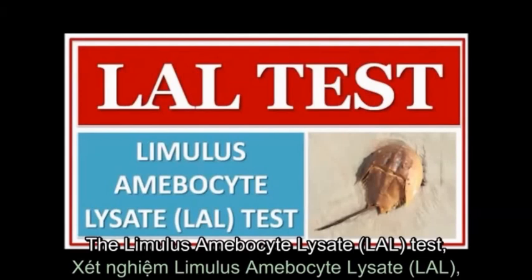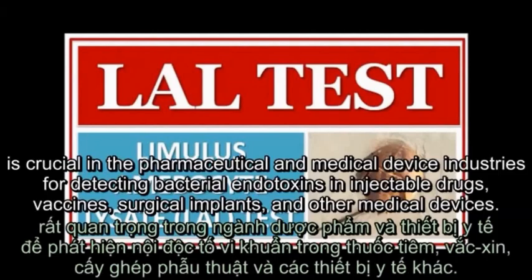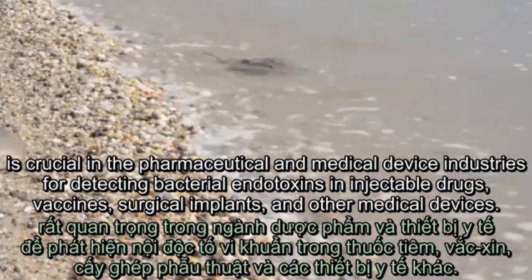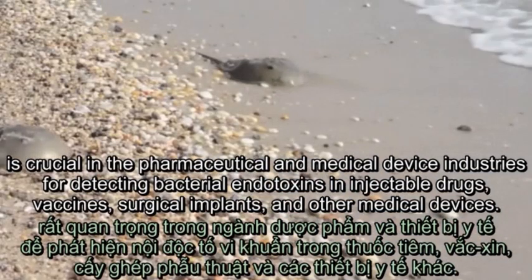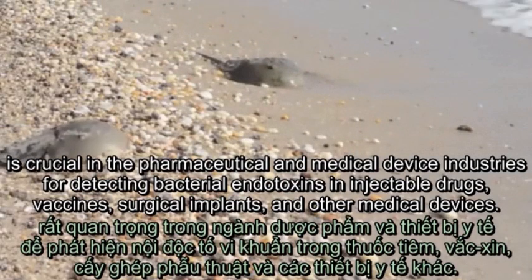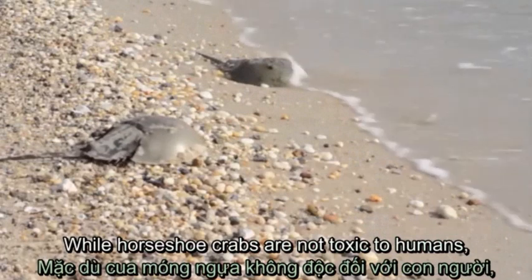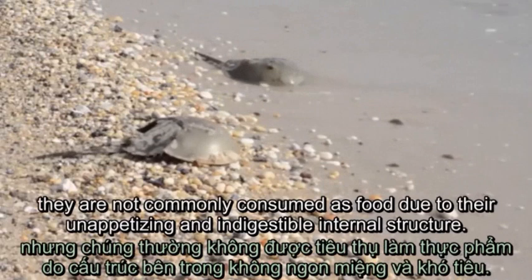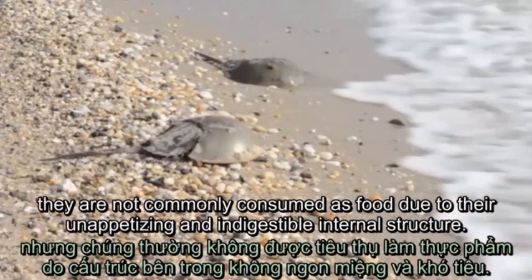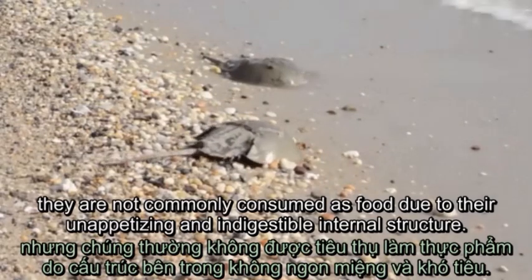The limulus amoebocyte lysate (LAL) test derived from horseshoe crab blood is crucial in the pharmaceutical and medical device industries for detecting bacterial endotoxins in injectable drugs, vaccines, surgical implants, and other medical devices. While horseshoe crabs are not toxic to humans, they are not commonly consumed as food due to their unappetizing and indigestible internal structure.